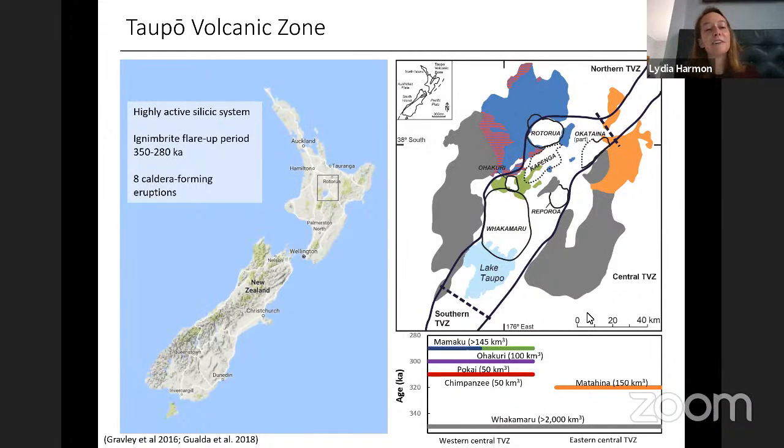So the Taupo Volcanic Zone is a highly active silicic system, and it went through an ignimbrite flare-up period from 350 to 280,000 years ago. And there were some fairly large caldera-forming eruptions during that time. There are approximately 8. And you can see down here on the bottom right that they are on the order of 50 to 150 cubic kilometers, with a major exception of the Whakamaru ignimbrite, which was the first of the flare-up eruptions and erupted over 2,000 cubic kilometers of magma during its time.